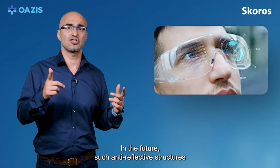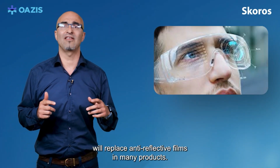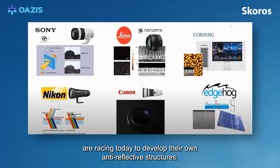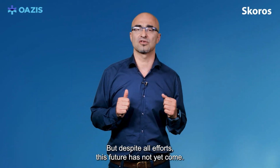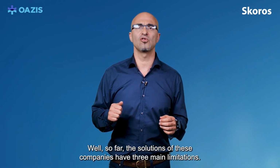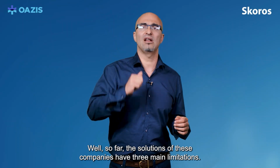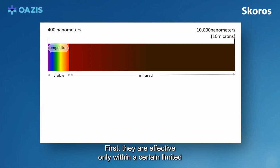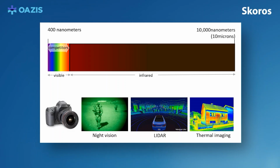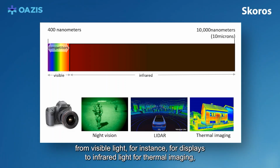In the future, such anti-reflective structures will replace anti-reflective films in many products. That's why all the major optical companies are racing today to develop their own anti-reflective structures. But despite all efforts, this future has not yet come. Why? Well, so far the solution of these companies have three main limitations. First, they are effective only within a certain limited part of the light spectrum, while today's market demands solution for any spectral region, from visible light, for instance for displays, to infrared light for thermal imaging.